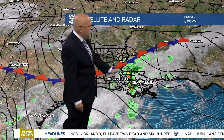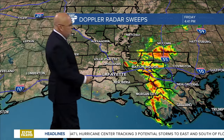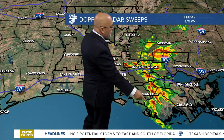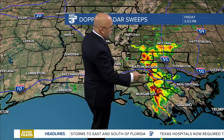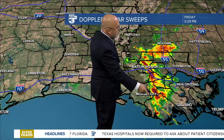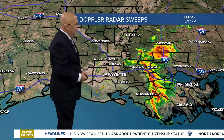Here's that stationary frontal boundary. That's going to be retreating back to the north, but we do have plenty of storms on the radar, especially across eastern Louisiana, where there's been some very heavy rainfall and upwards of another 2 to 4 inches of rain is going to fall. I would think there's going to be some flood warnings coming out of, we'll say, the easternmost, eastern Morgan City, east of St. Mary Parish, all the river parishes on northward through the Baton Rouge area.